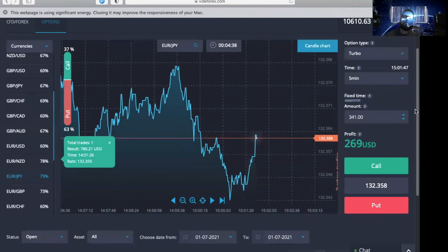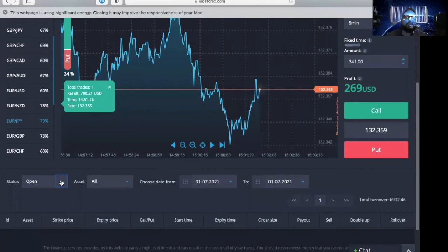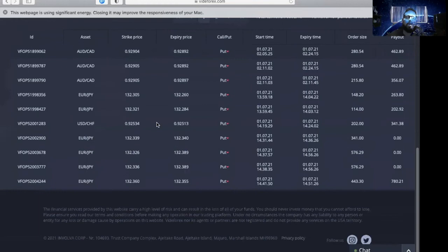So let's look at this. I want to look at the trades. So these AUD CADs don't count. These are from yesterday. These are the trades from today. So I had the Euro JPYs, which confirmed, right? Now, the Euro JPYs, one of them I rolled over and the other one I didn't. So then I took one trade after that, which was USD Swiss, which also confirmed, right? So that's a total of 3 trades.